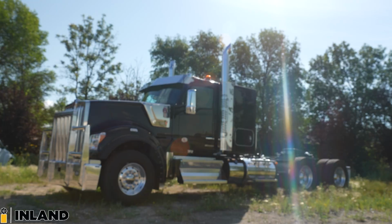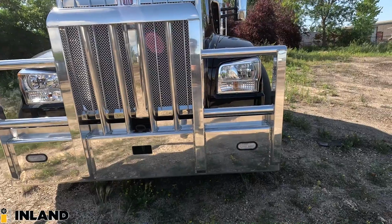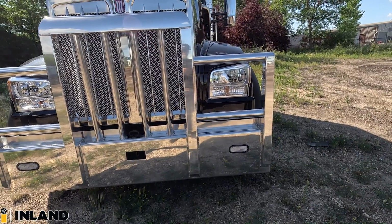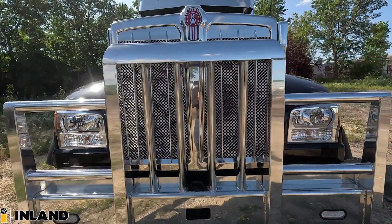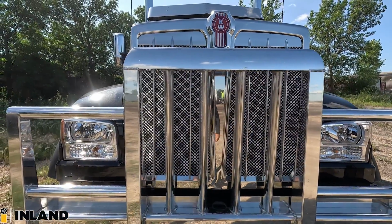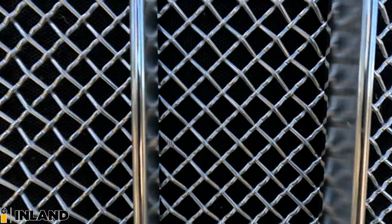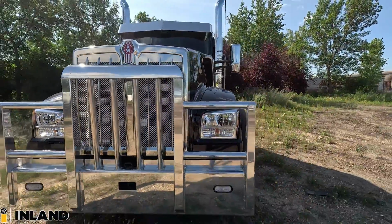So starting up front here, like I said, we got this Texas bumper. We got mounted lights inside it that are hooked up to be a turn signal. You could make that a fog light or a clearance light if you want. We got your standard headlights in there. The center grille is standard in this configuration, so you got the additional grille bars standard, and then the chrome grille surround or stainless grille surround around the rest of the hood there. In behind the grille, we have the bug screen mounted, and then the winter front just clips onto the wire mesh there.